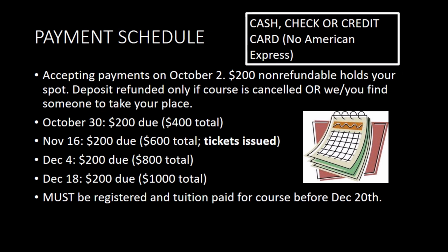We're starting to accept payments on October 2nd. That's a $200 non-refundable deposit. Of course, it would be refunded if the course is canceled or if you were to find someone to take your place. But I do want to point out here that on November 16th, when that third payment is due, we're going to be issuing the tickets. That means your name is going to be attached to the airline ticket, and that $400 that we've had to pay for the ticket would not be refundable at that point.